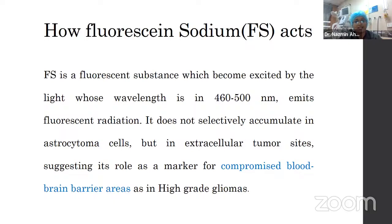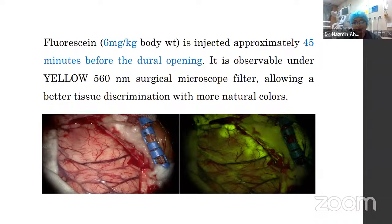It does not selectively accumulate in astrocytoma cells like 5-ALA, but in extracellular tumor sites, suggesting its role as a marker for compromised blood-brain barrier areas in high-grade glioma. So it is very effective for resecting WHO grade 3 and grade 4 gliomas, because those tumors distort the blood-brain barrier. In our setup, we give fluorescein sodium at about 6 milligrams per kg body weight, injected about 45 minutes before the dural opening through the central venous line. It is observable under the yellow 560 nanometer surgical microscope filter, allowing better tissue discrimination. In the left picture, it is almost impossible to distinguish the neoplastic tissues, but in the right one, there are brilliantly fluorescent enhanced scattered areas.